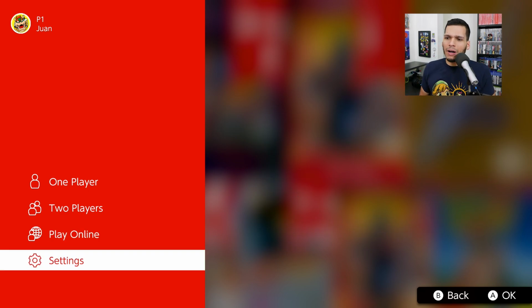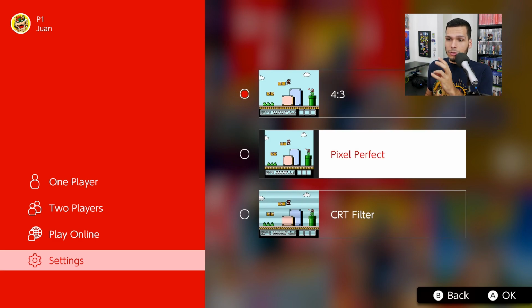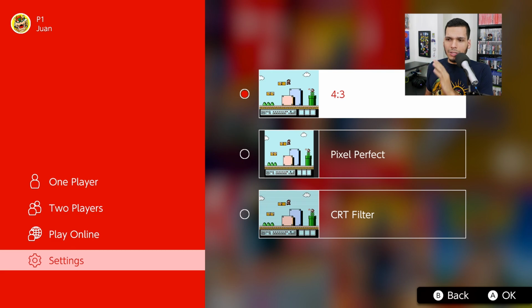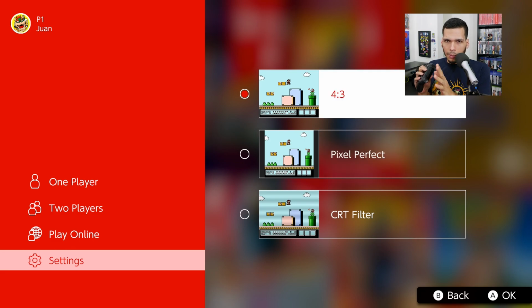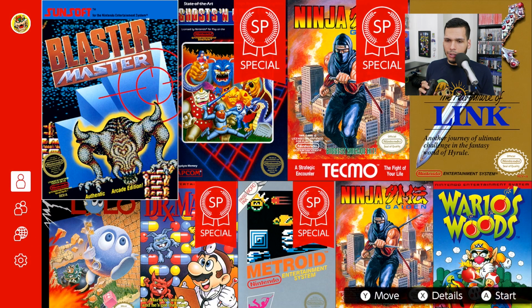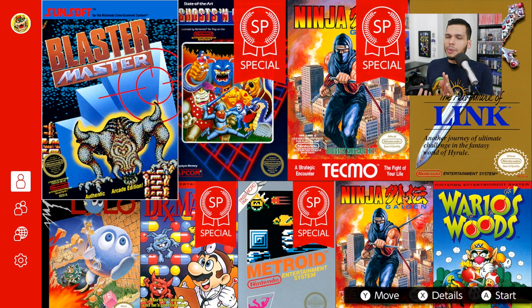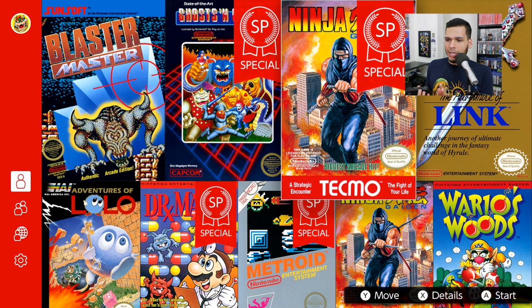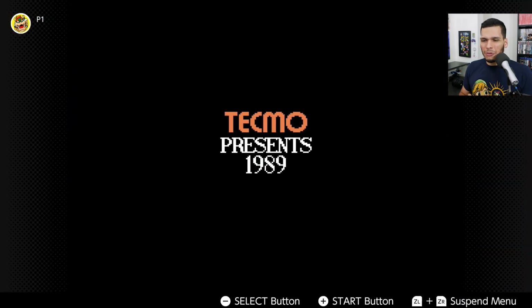I don't know why, but you also get some additional options with a CRT filter, pixel perfect. We're just going to be using the standard 4x3, which even though this is technically not the correct way, this is what many of us saw growing up. So we're going to keep it faithful here. And I have used the online service, and there's been some lag, there's been some delay, so that's why I'd rather avoid using that because, nope, not for me.